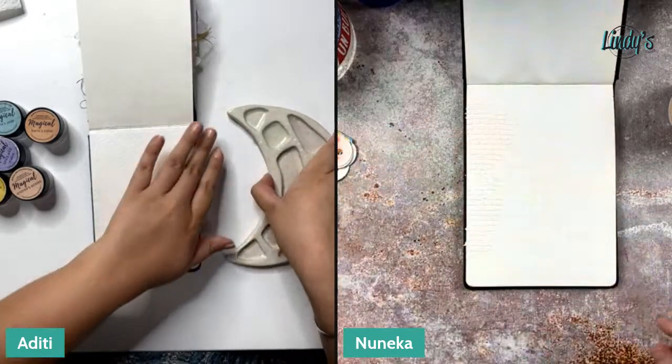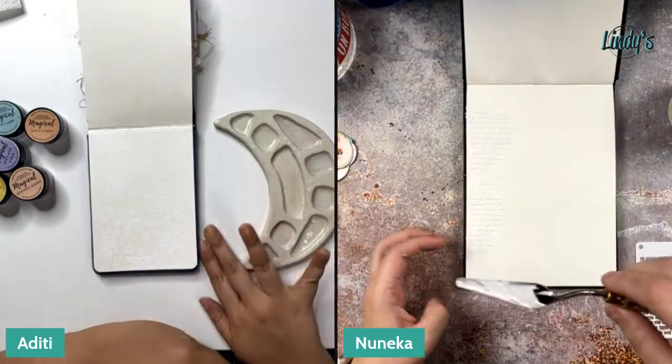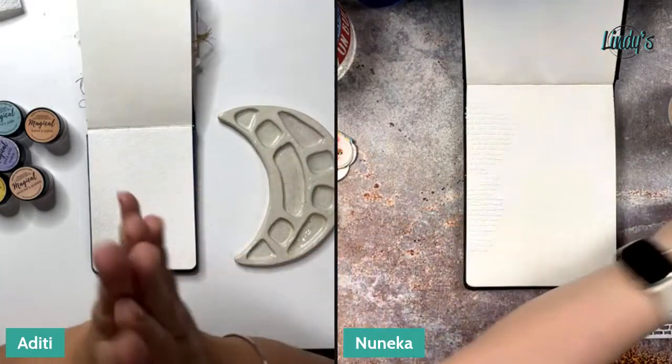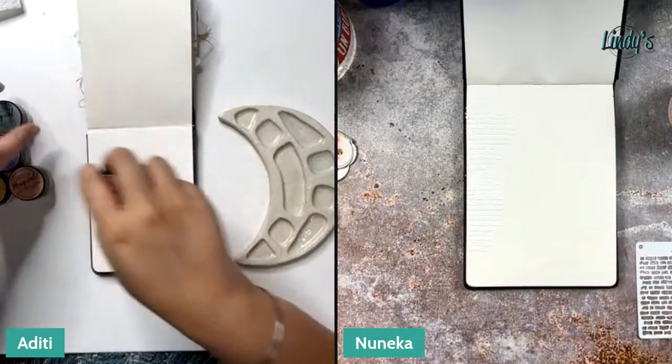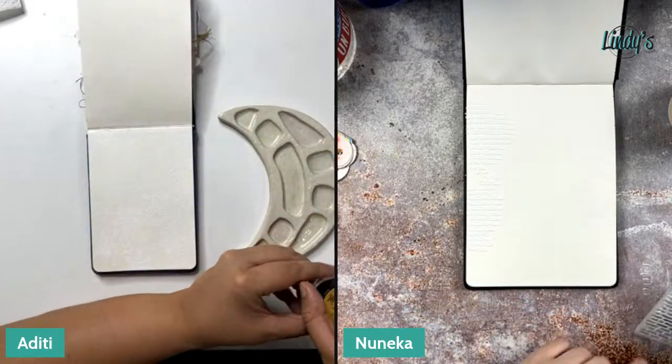That's better, yes. Moicha, it is awesome. I'm telling you, this new collection from Stacy Park has some nice stencils and stamps in it. So yeah, I like it.